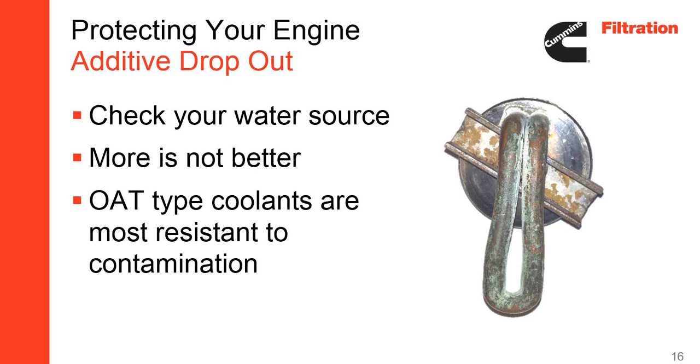To protect from additive dropout, it's important to make sure the water used for mixing is of good quality. Some tap water will meet the requirements, but most will not. Hard water can react with additives, causing them to become insoluble. When this occurs, scale will form on hot surfaces. The picture on this slide is an example of scale formation on a heating element.